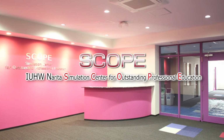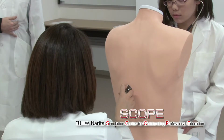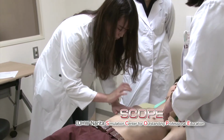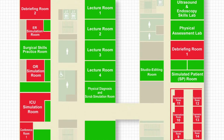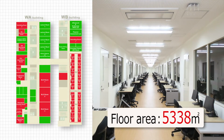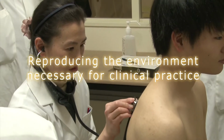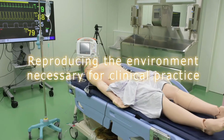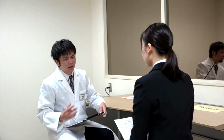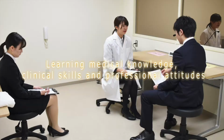IUHW Medical Education Simulation Center, also known as SCOPE, allows for the specific training and education needs of medical students, residents, and specialists at the various stages of their careers. The Simulation Center is the largest in the world and boasts an area of 5,338 square meters. SCOPE reproduces the environment required for clinical education, including examination rooms and emergency rooms. Through simulation training corresponding to various clinical scenarios, students can learn and refine their medical knowledge, clinical skills, and professional attitudes.